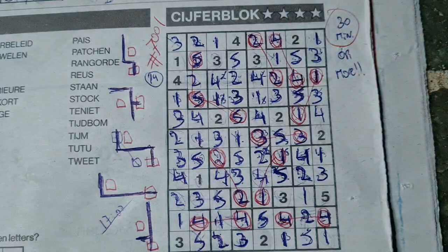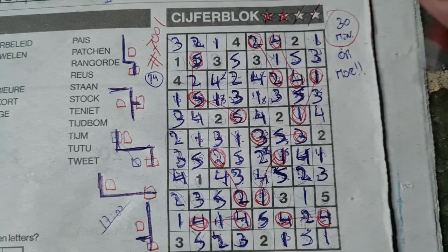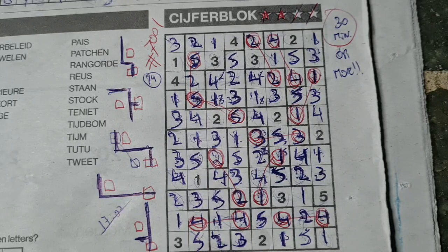Well, we solved it again. 4 stars. No. 3 stars. No. Let me give this 2 stars. I'm not faster than 15 minutes, but we solved it again, and I like this one. Yes, I really do think so.